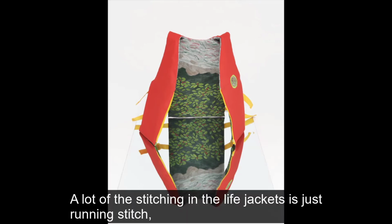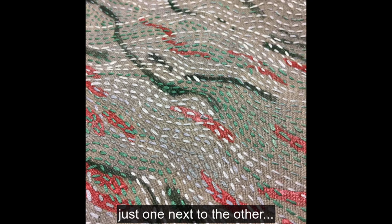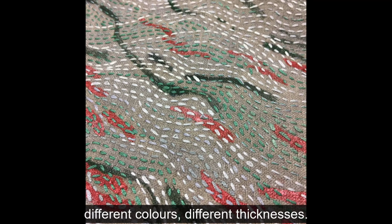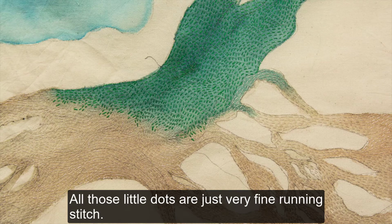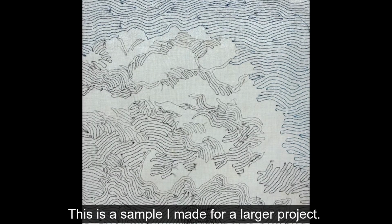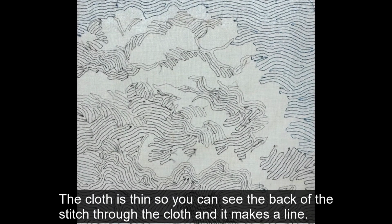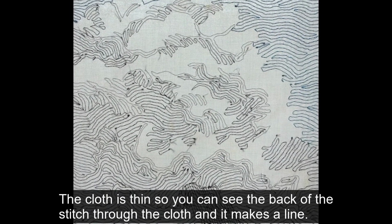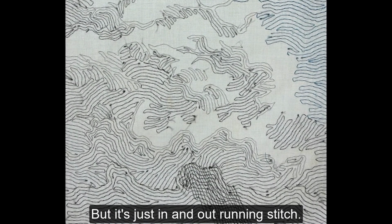A lot of the stitching in the life jackets is just running stitch, just one next to the other. Different colors, different thicknesses. Here's the Yukon River and the White River meeting, two different colors of water. All those little dots are just very fine running stitch. This is a sample I made for a larger project, and the cloth is thin, so you can see the back of the stitch almost through the cloth, and it makes a line. But it's just in and out running stitch.